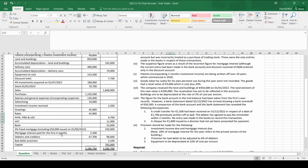So mortgage interest for 4 months. So that 2,300 is wrong. Okay, so I need to work out my mortgage interest for the first 4 months. That's the first thing anyway. Then the mortgage changes after 5 months because it changed on the 1st to the 6th. If it changed after 4 months, it would be easy. I just do 4 months and then I'd work out the next 8 months to give me for the year, because you're going to need mortgage interest due anyway, so you may as well do it all here.